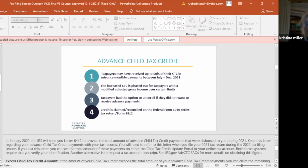So starting January 2022, the IRS will send out letters. The letter is the 6419, to provide the total amount of advanced child tax credit payments that were dispersed to you during 2021. This letter should be kept with your tax records. You will need to refer to this letter when you file your 2021 tax return during the 2022 tax filing season. If you lost this letter, you can see the total amount of these payments on either the Child Tax Credit Update portal or on your online tax account. Both these systems require that you verify your identification. Another alternative is to request a tax account transcript.